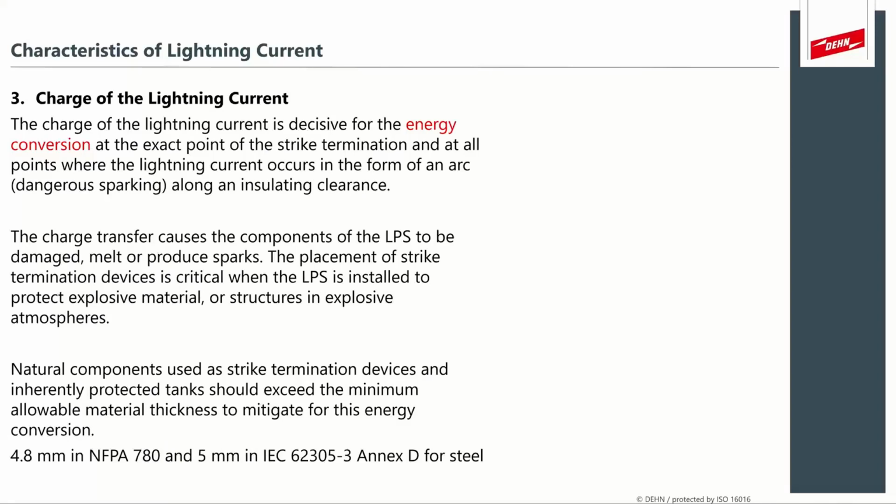Then a very important characteristic when we consider something like explosive areas is the charge. The charge of the lightning current is decisive for the energy conversion that we get at the exact point where the strike terminates. And that is basically where we can cause melting or puncture or sparks or a very high temperature gradient, where we could actually exceed auto-ignition temperatures because of the inner linings, the inner insulation, reaching a temperature that it shouldn't.